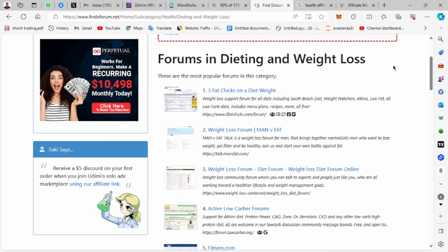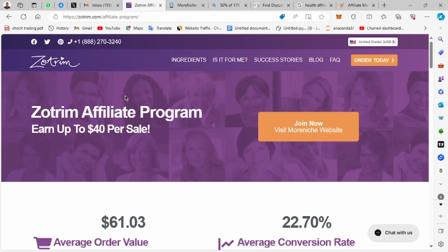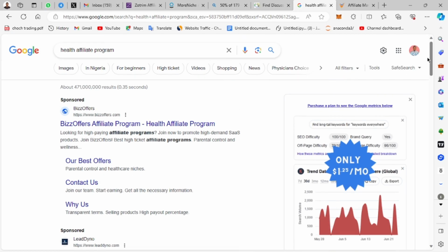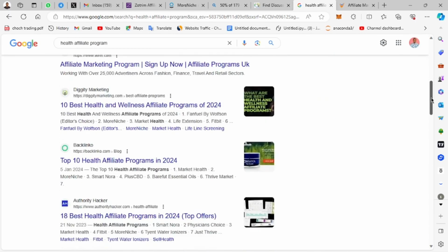All right, now let's talk about the bonus tip. If you don't like Zotrim.com, and you want to work with other affiliate programs, because maybe you've worked with other affiliate programs and you want to work with multiple ones, all you have to do is come to Google. Google is actually a very good place. Come over right here to the Google search bar and search for health affiliate programs, and you're going to see a list of affiliate programs that you can join.